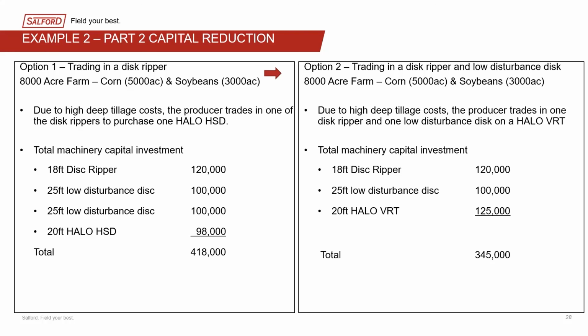into a high-speed disc. So that would be, was original 120 on the 18-foot disc ripper, 100,000 for the 25-foot low disturbance disc, a second low disturbance disc that he would run in the spring, the two of them to keep in front of the two 16 rows, and then a high-speed disc in the fall of 9,800, somewhere in there. So you would be at 418 in capital investment.